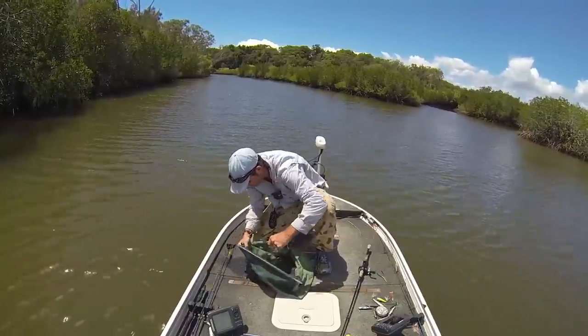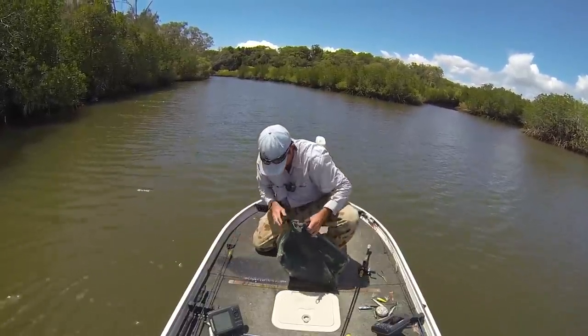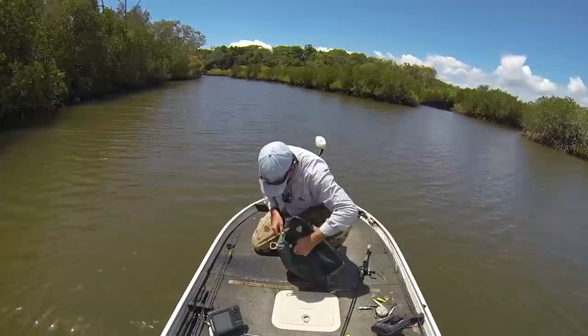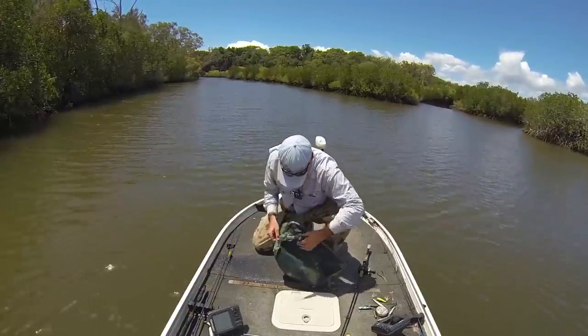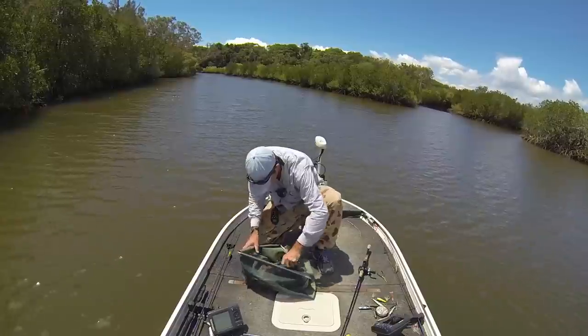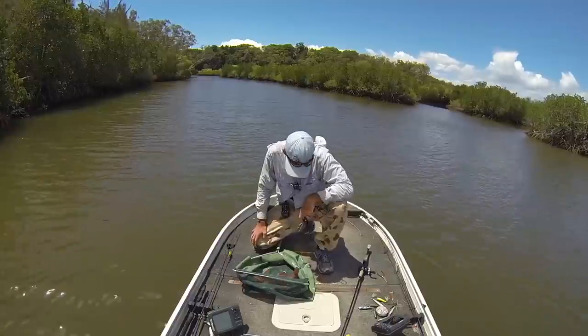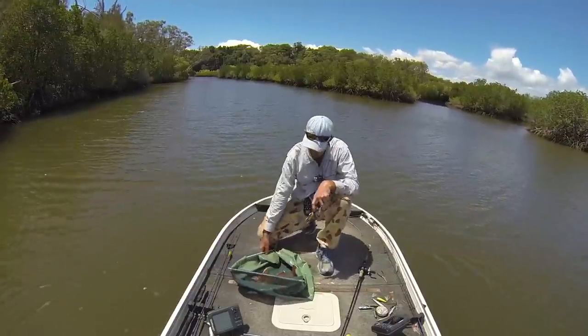Right. Hang on a sec, he's biting down on the... You might be able to see that there, he's just bitten straight through down onto the net. Stupid getting my hand anywhere near that. Right, I'll wait for him to get his teeth out and just relax a little bit.